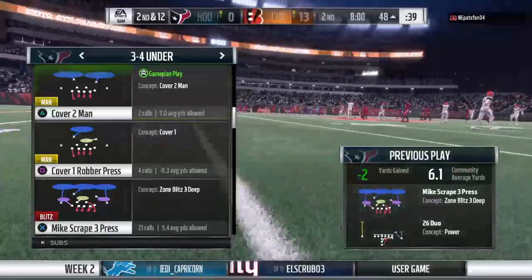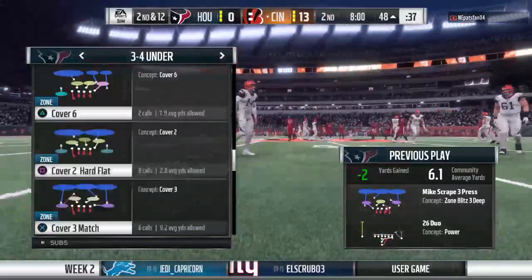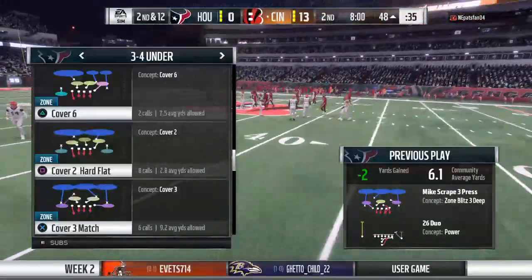Bengals with the football to begin quarter number 2, but they face a second and long to start out. That's what I'm saying. Don't know what the fuck is going on.